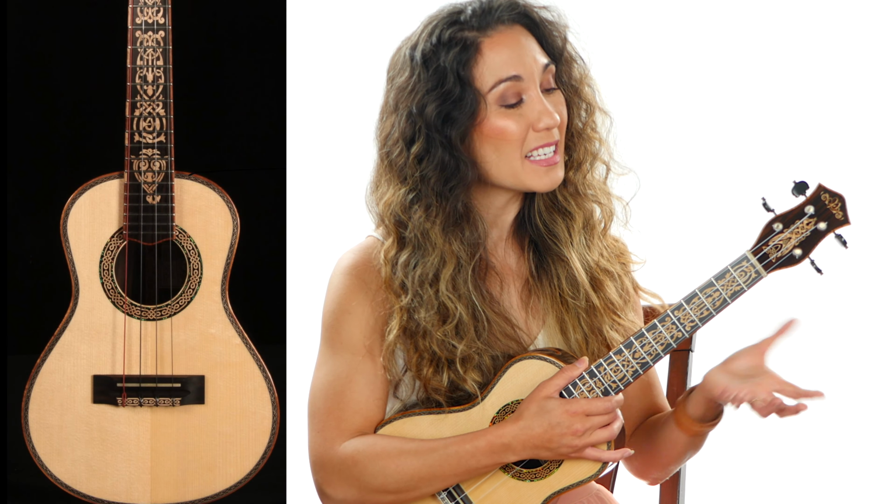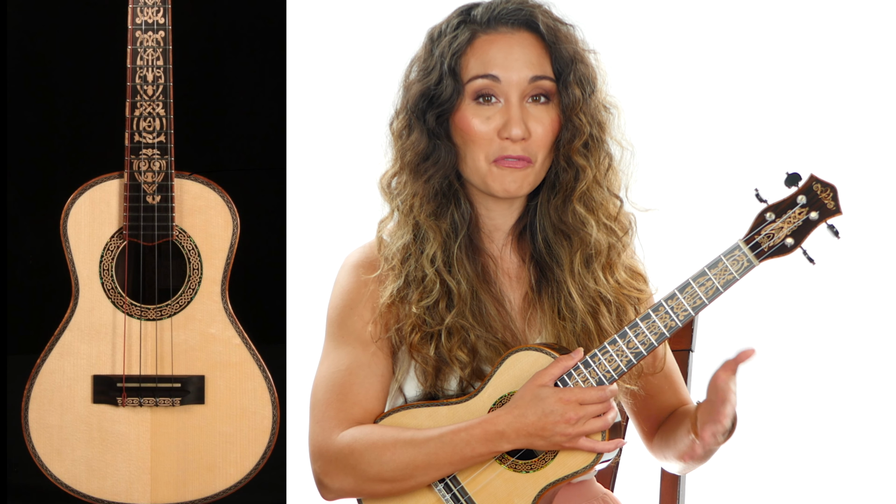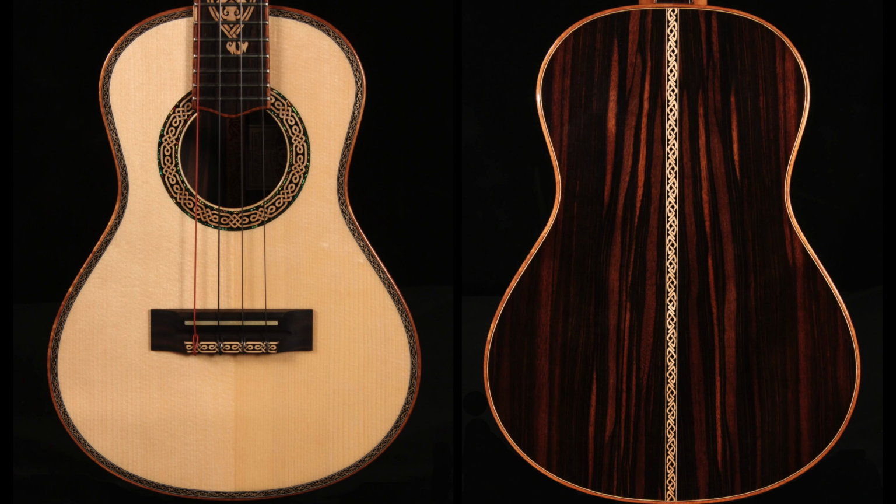I'm going to spotlight this model today, but this is still only a glimpse as to what he could do or custom make for you. So let's get into the specs. Here's a Macassar Ebony and Adirondack Spruce Tenor Ukulele with Celtic ornamentation.